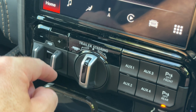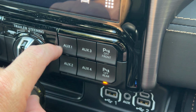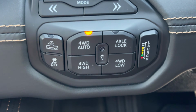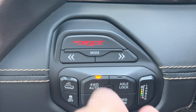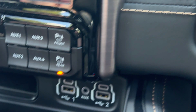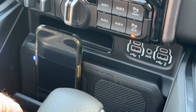You've got your brake control set up there as well, and a bank of auxiliaries if you want to rig up some extra lights or whatever. And here you'll find your 4x4 control system. So it's in 4-wheel drive auto. It has been the whole time I've been driving this vehicle, and there's a launch control button there too. Drive mode selectors as well with a little TRX badge. USB ports down below, some more storage, and yes, a wireless phone charger is there too.